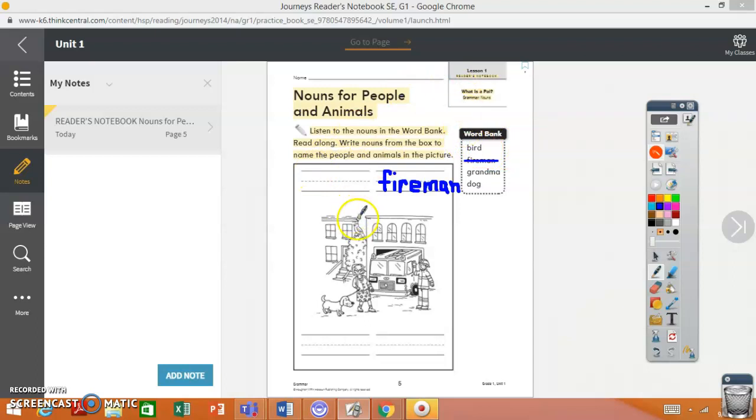So we're going to label the bird, which is also a noun. B, and make sure you're forming your letters correctly. I, starting at the plain line. R, plain line down to the grass line. Follow it back up and do a little curve over. D, you curve back from the plain line. Kind of make a C, close it up with a line up, down. So we have bird, fireman.